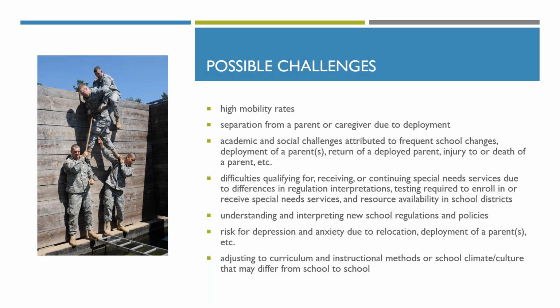So let's look at some possible challenges that these students may face. One of the challenges is the high mobility rate when it comes to being a military connected youth. And I do want to note here that for this particular special population, we may look at it and think, okay, when we're talking about high school, junior high, I can understand why that may be of concern for a student and how they may need some additional supports and services.